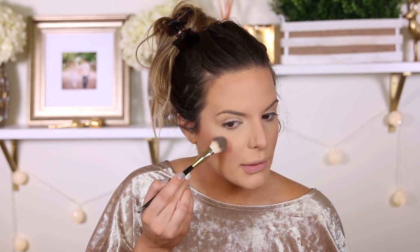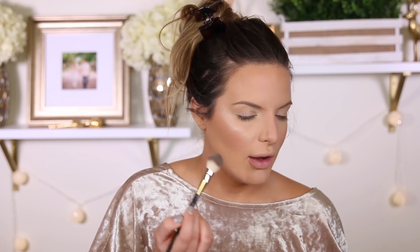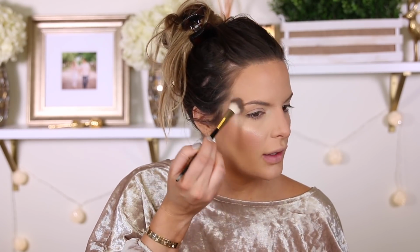So I'm going to be using this Milani All Over Blending Brush. This is very similar to the Anastasia A23 brush, their highlighting one. And I'm just going to mix these two first. And then I'm going to take it on my cheek and bring it down quite a bit. And then also a little bit above my brow, but not a ton.